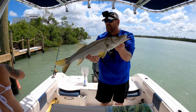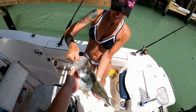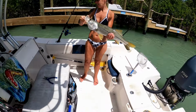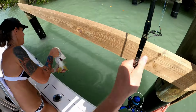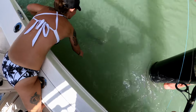Ooh, that's a nice snook. Here, baby, you want a picture? Come here. He's not gonna bite you, just squeeze hard. Squeeze hard. Oh man, here you go, baby. Sweet. All right, you want me to release him? All right, here, let me push away from the boat here. Here you go, baby. He's pretty feisty, so. Oh no. Oh, there he goes.